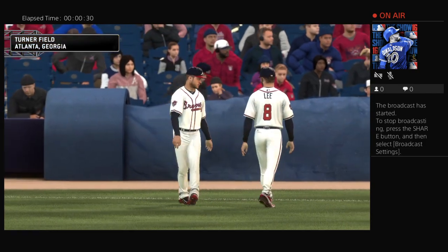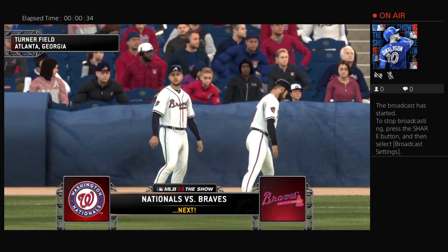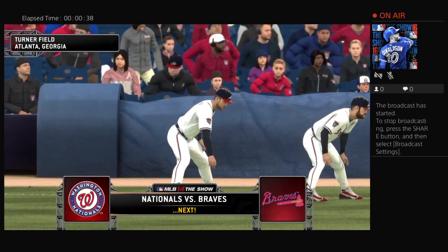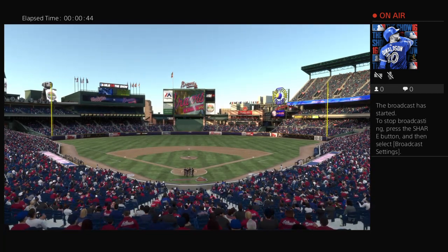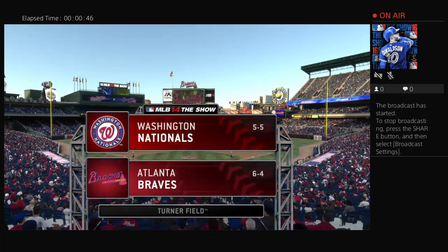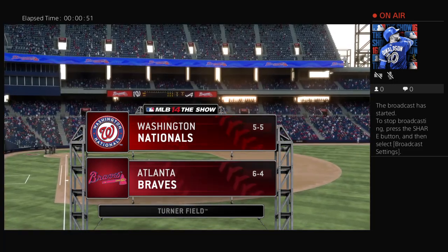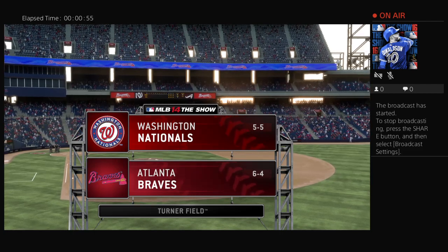First pitch is moments away in Atlanta. It's the Nationals and Braves coming up next. MLB's coverage of baseball on the show brings us to the home of the Braves, Turner Field in Atlanta. Tonight, Game 2 of this 3-game series between the Washington Nationals and the Atlanta Braves.